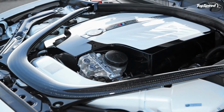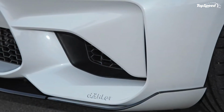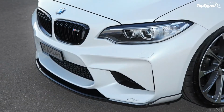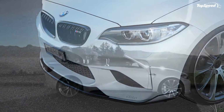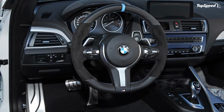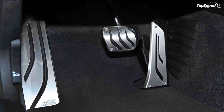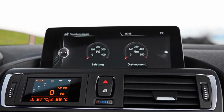The only upgrade that Dähler put into its M2 convertible is the mid-display unit that replaces the center HVAC vent on the driver's side. Physically, it's not a drastic change, but functionally, the little screen shows performance information like water and oil temperatures, which are important to monitor given the engine upgrades that the Swiss tuner did.